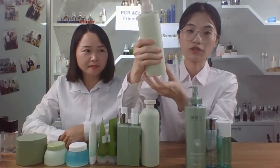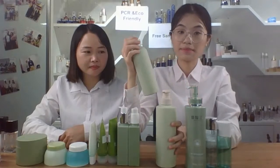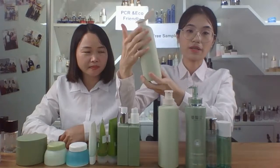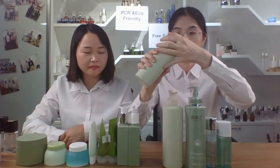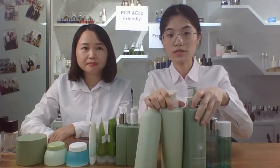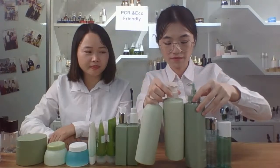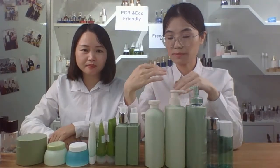Soft touch, and it can crease, so it can also be with a flip top cap like this one. This one is 400 millimeter. You can see, you can crease. It's very soft and the surface is soft touch. These three bottles you can use for lotions or body scrubs or body milk and shampoos and conditioners. Big size, 400 and 500 millimeter, with different caps or pumps.